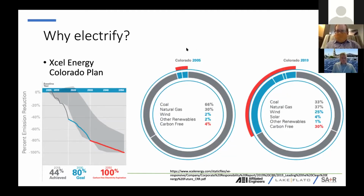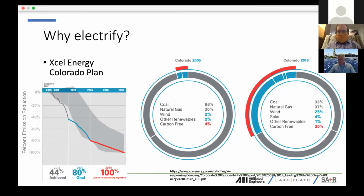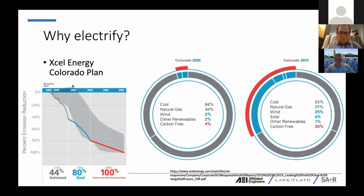When we started looking at our carbon footprint in 2005 and 2006, we were in the dirtiest grid in the country, the most carbon intensive grid around. Xcel has made leaps and bounds in terms of getting from 4% to 30% carbon free. So if we can electrify the heating in our buildings and even potentially electrify our fleet, we'll be looking at carbon neutral or renewable energy powered heating and transportation due to Xcel's goals.